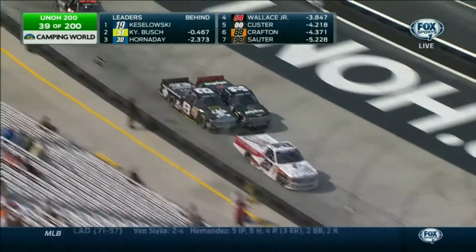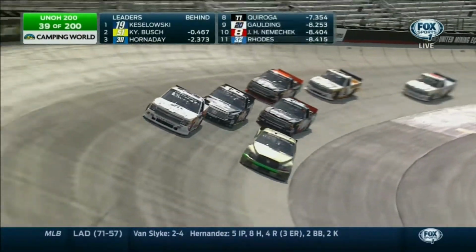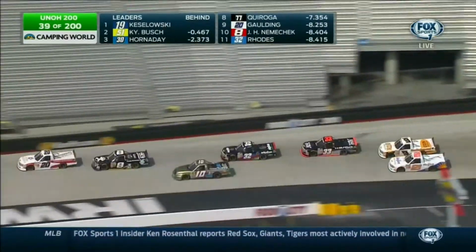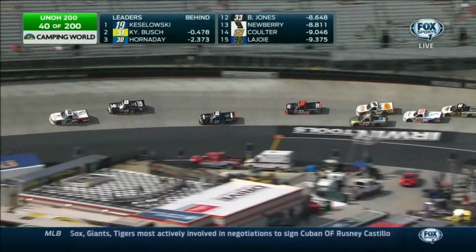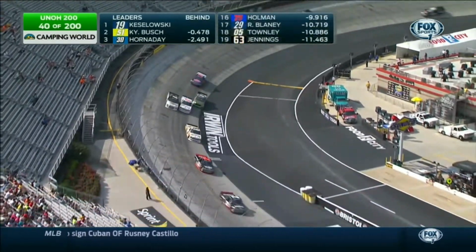That looked like an impressive move by Rhodes to get to the bottom of Golding and almost had him cleared off turn 2. But look, he couldn't clear Golding, and it cost him a spot to John Hunter. So it's so tough to pass on the bottom, and we see an example of it there. Not only did he not get the pass that he almost had completed, he lost his spot as well.